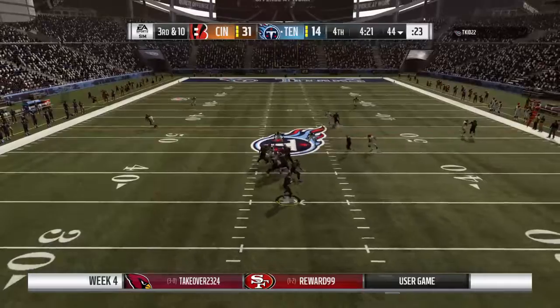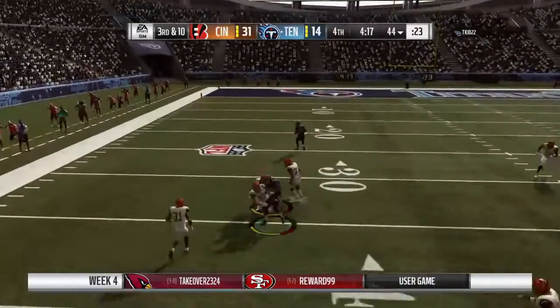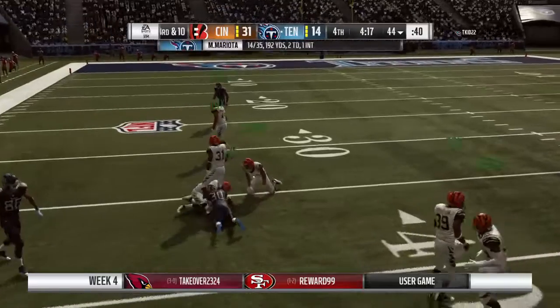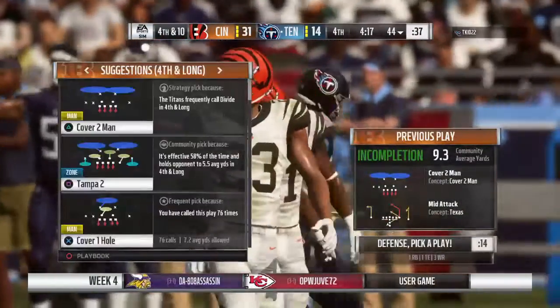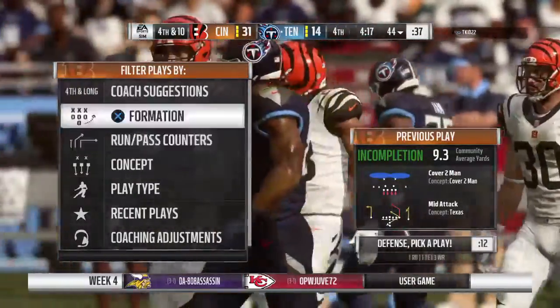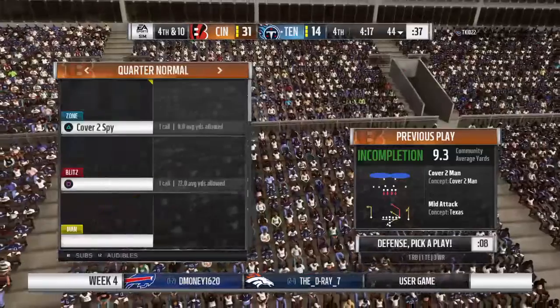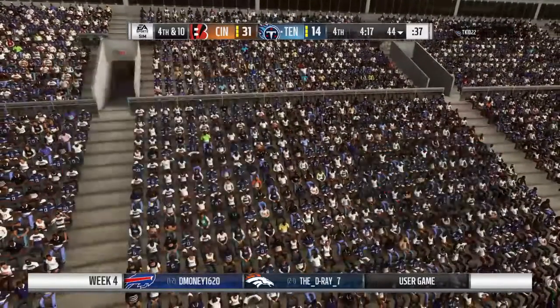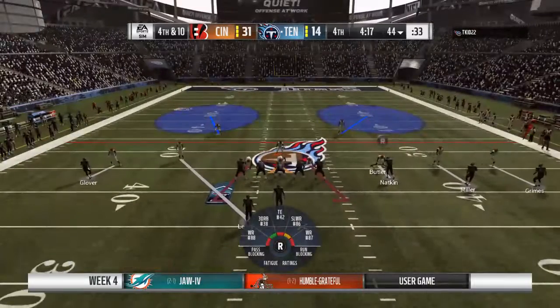On 3rd down, Mariota. And incomplete. The contact made the ball roam free and brings up 4th down. Even without a ton of pressure in his face, it just shows how difficult it is to pick apart his own defense. Those guys are sitting back, and they're not playing receivers as much as they're playing the eyes of the quarterback and when he delivers the ball.